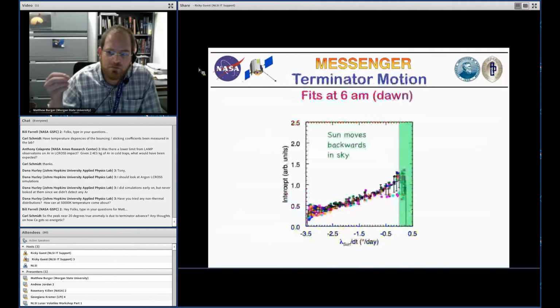When Mercury approaches perihelion, the sun actually stops moving in the sky and begins to move backwards. And so you would expect something from the night side rotating into sunlight to cut off at that point, but it doesn't. That's when it's actually the strongest. And so we don't think it's related to night side condensation. So that's it.